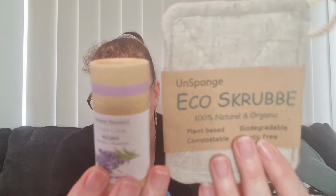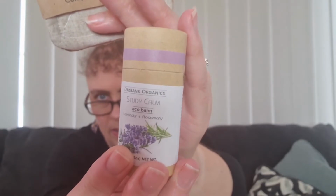Wow, that is great. Now, it doesn't say much about this Study Balm, so let me just have a look at that. Eco Balm, it's lavender and rosemary. I can open it to have a look. Smells like really, really fresh lavender. I can't smell the rosemary. It's almost a herbally spa sort of smell, but definitely the lavender.